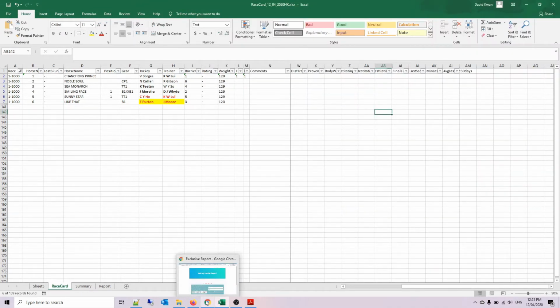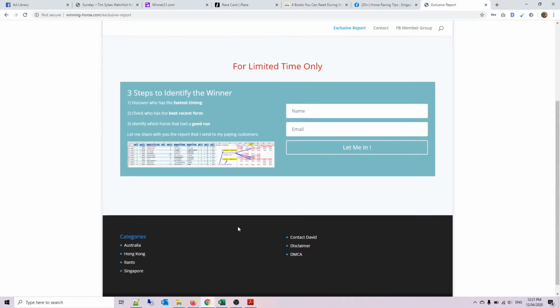Okay, let me go back to my method of identifying the winner. Right, so discover who has the fastest timing in the race, check who has the best recent form, and identify which horse has a good run. These three principles have been my framework to make the selections.